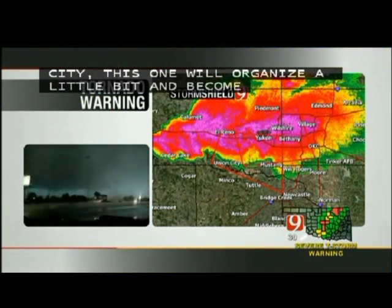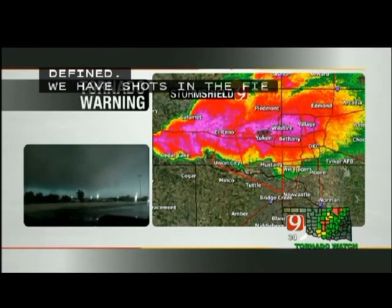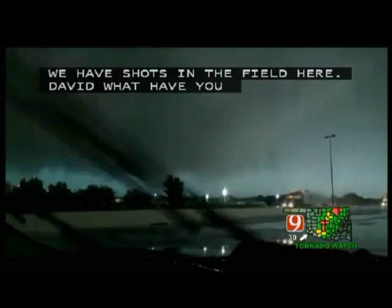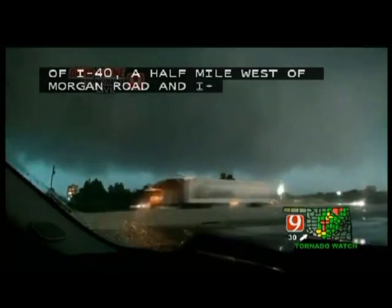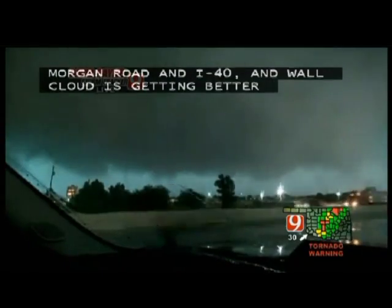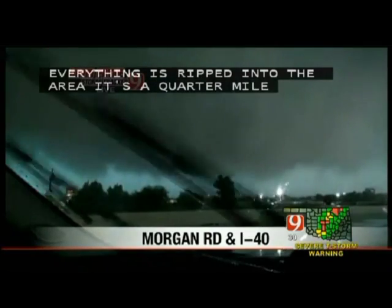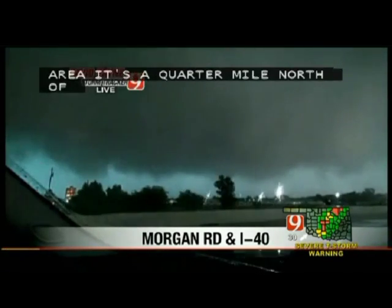Oh, hey, okay, Gary. Here's what's happened. I had a circulation that was south of the highway. It's actually reformed north of I-40. I'm a half mile west of Morgan Road and I-40, sitting on I-40 here, and the wall cloud is getting better organized, Gary. Everything is ripping into this area. It's a very low wall cloud, just about a quarter of a mile north of I-40. There's some gas plant right here, just west of I-40. Everybody knows where that is. And again, Gary, everything is going into this one area now.